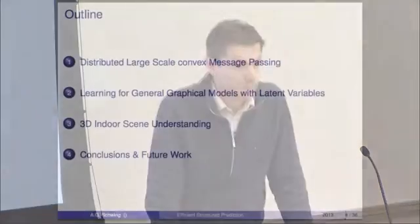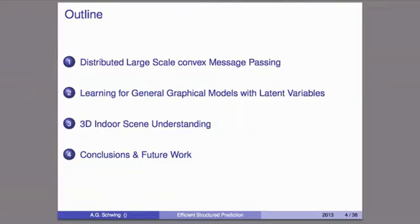So what does it require to do reasoning in those physically plausible, structured spaces? Well, first of all, we need to do this inference task somewhat efficiently. One way of doing the inference task efficiently is by distributing it onto all the computational resources that you have available. This is going to be the first part of my talk, where I'm going to show you one way of doing that.